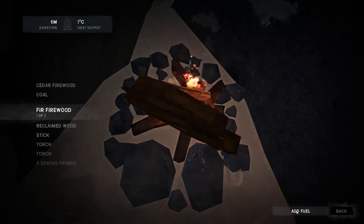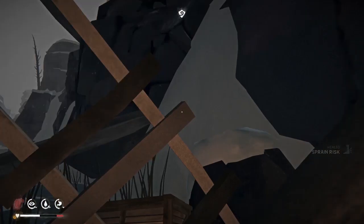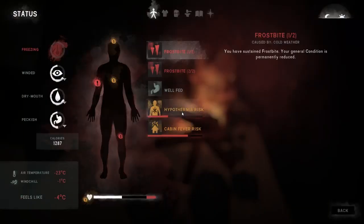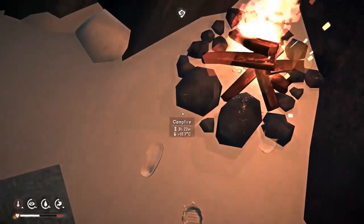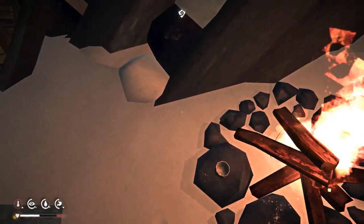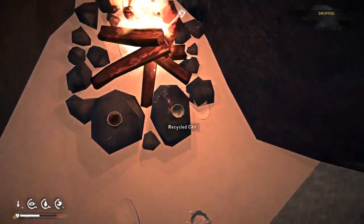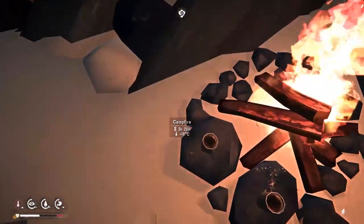Let's chuck some... so there's the magical wind button has been hit. Chuck a piece of our cedar on there as well. So what we are going to do... How are we off for water? You're actually going to cook. Two coffees right off the bat.